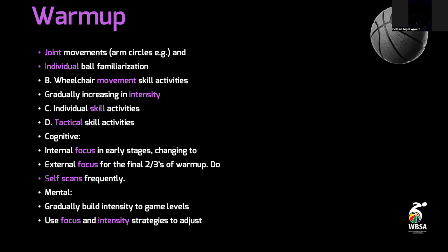So we pointed out the joint movement, obviously your arm. So you stretch your arms. In most cases, people will start with their necks and then stretch your neck, your arms, your hip, because you want to make sure that your range of movement is adequately ready and prepared. Your body is now ready to perform the activities that are about to happen in a game situation or alternatively in your practice sessions. Okay.